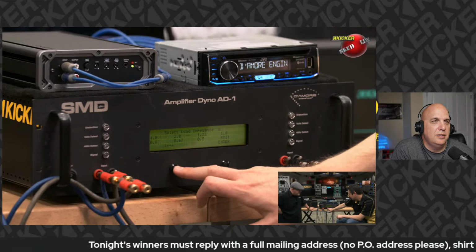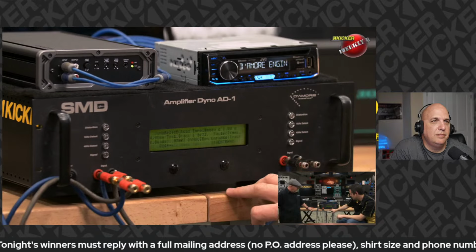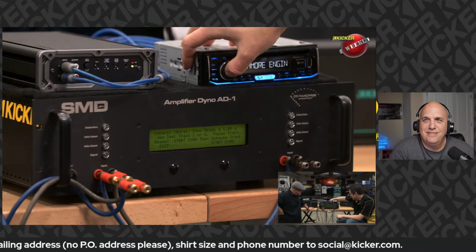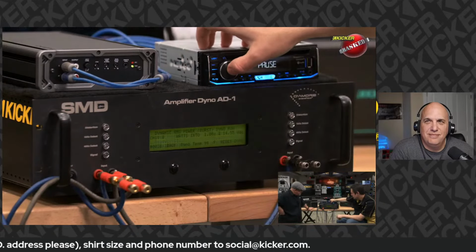All right, so we're going to do dynamic, 1 ohm. Ken's just having too much fun pushing these buttons up here. Big button pusher. And here we go.